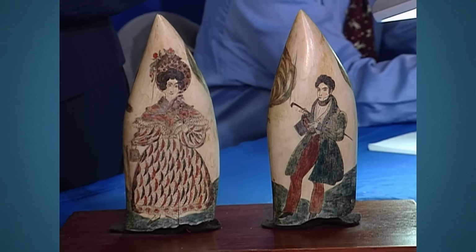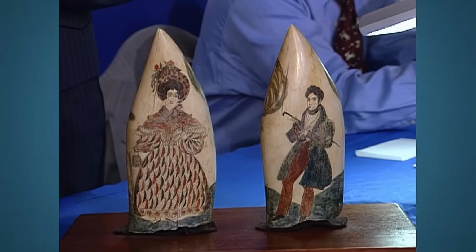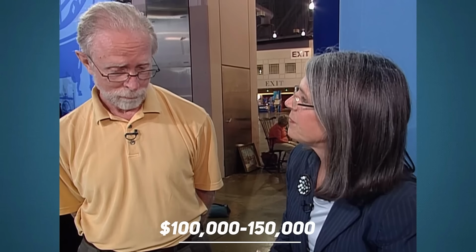These wonderful polychrome teeth are from 1840. The estimated value is between $100,000 to $150,000. Sound good? Yep, family's proud. Good.